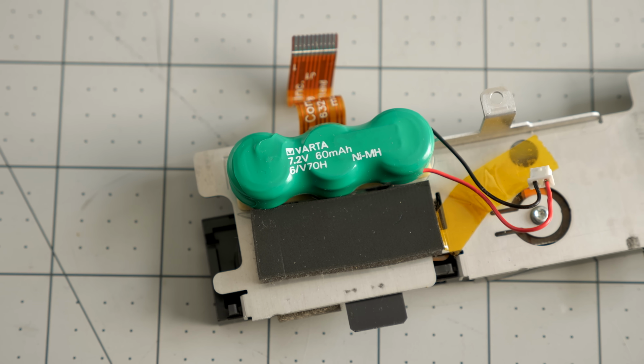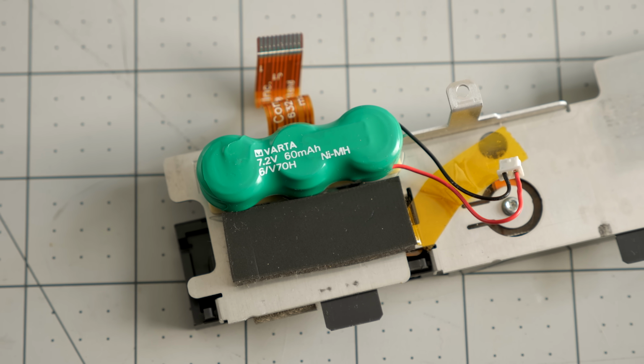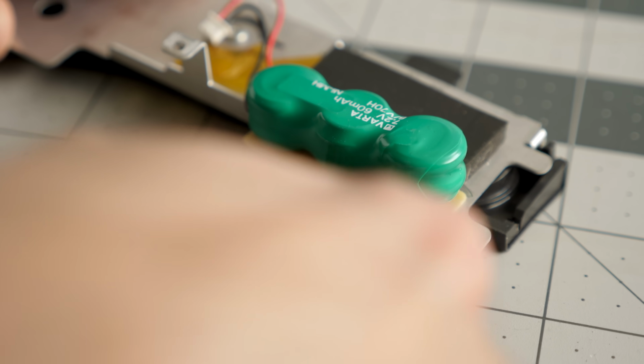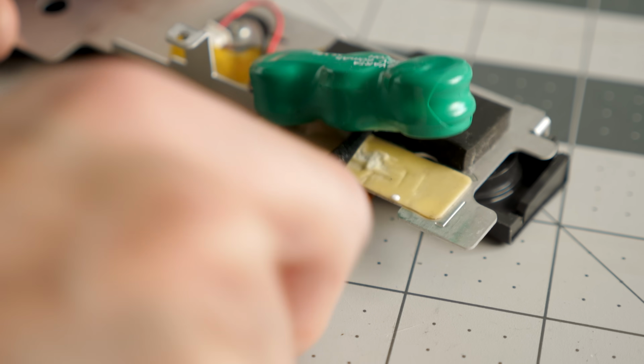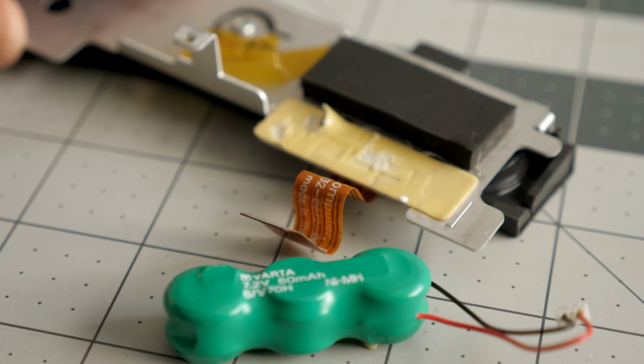It's almost guaranteed that the PRAM batteries on both of these machines are dead, and experience has taught me that they're likely to start leaking. They're not really necessary for anything other than keeping the clock accurate, which I don't care about anyway, so I decided to remove them, like I do with all my retro computers.